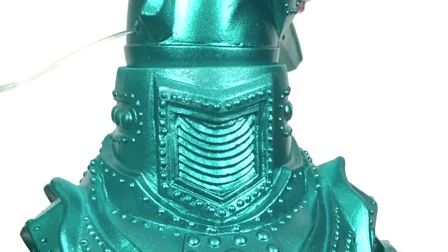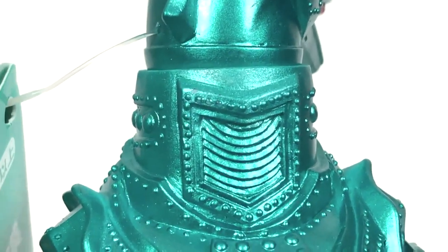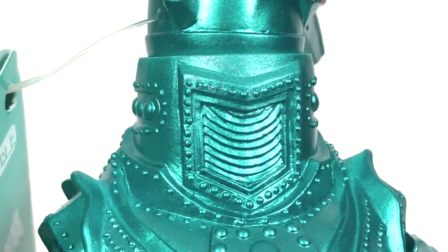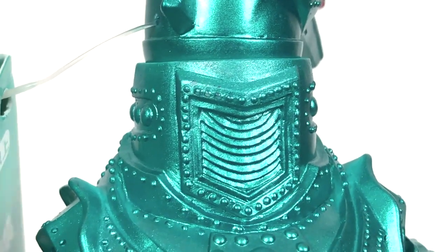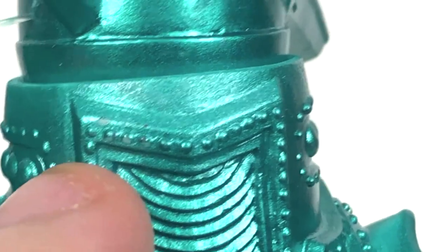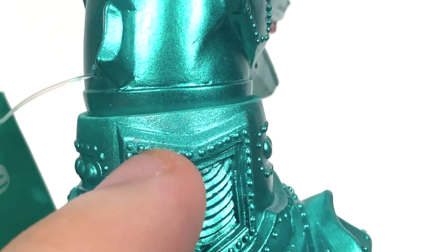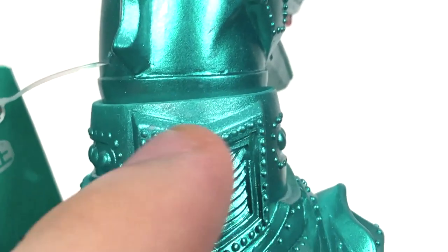Now, speaking of imperfections, yes, this figure does have a couple imperfections, and I don't know if that's due to just how it was made or if it was just the shipping, because this box did look like somebody stepped on it. So look at that. You see that? There is some scuffage on the neck over here. It appears that most of the paint scuffing is going to be happening on these little bolt nubs over here.